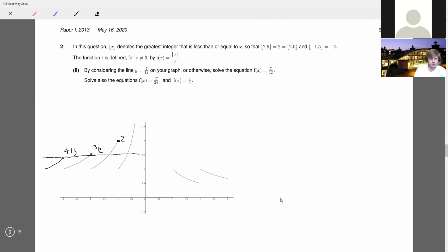Okay, it's supposed to be less than. I'll just kind of cheat. It should be more like this. But the point is that it's below this one and above, and it goes through this one. We remember that actually at -3, the function is taking the value 1, not 4 thirds. So again, we should look for two solutions here and here.